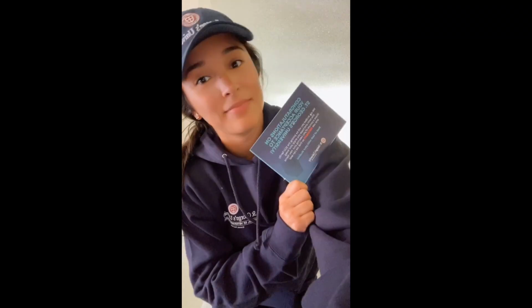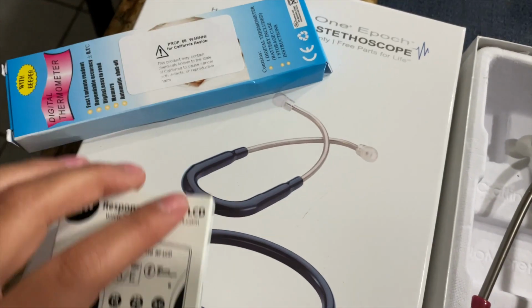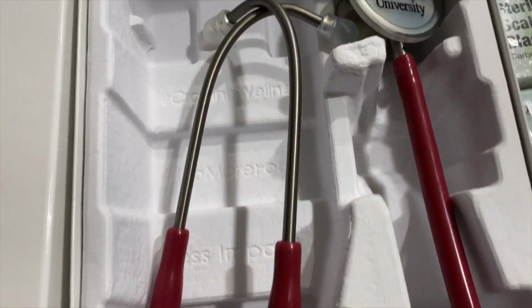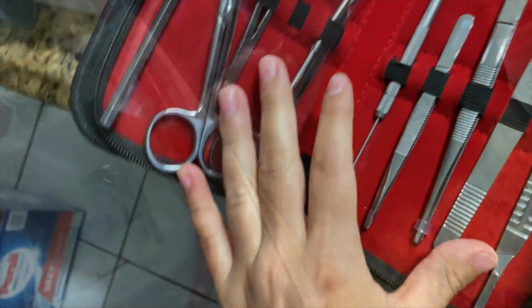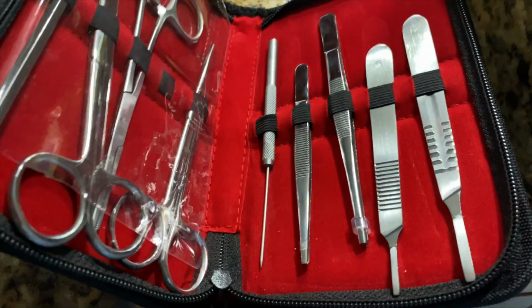Another thing that happened throughout term one is sporadically in the mail we received different things from SGU. So one of the first things we got was a little care package. So it was a hoodie that says SGU School of Veterinary Medicine, and a nice cap as well that says School of Veterinary Medicine as well, and the school logo. We also received our clicker, our thermometer. We received our stethoscope that has the school logo, the school color. We received 2 boxes of sterile scalpel blades, and we received this nice dissecting kit with all the different instruments, and it looked very nice.